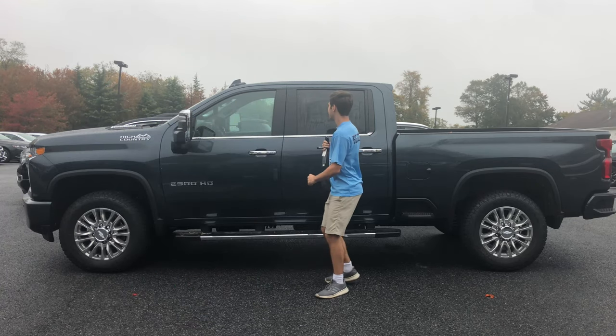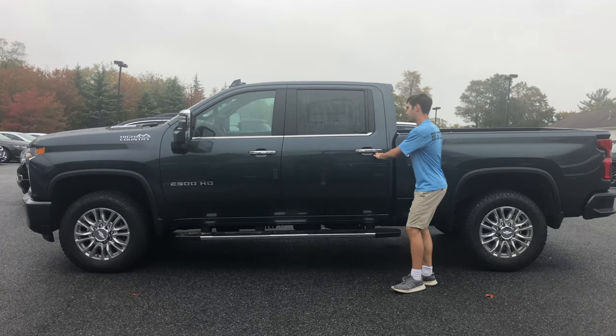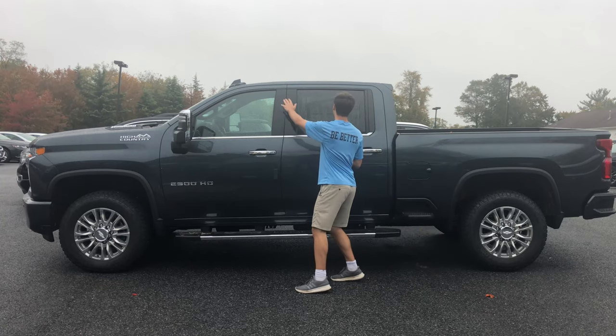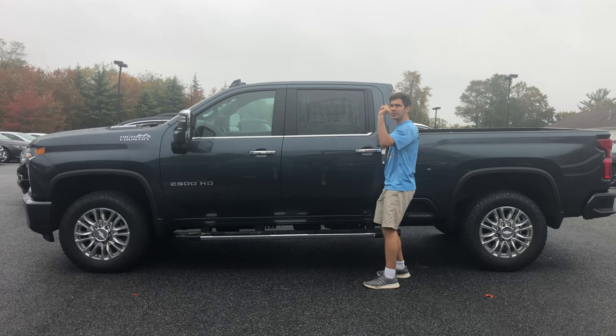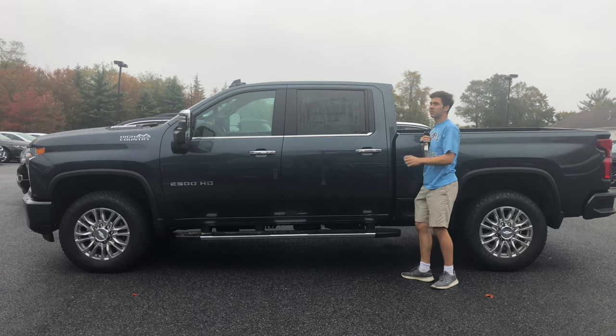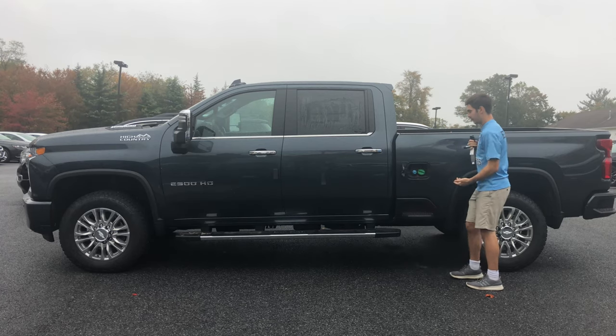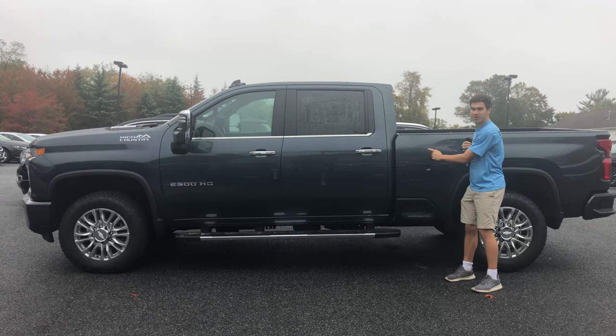Continuing to move down, you see we have these nice chrome door handles right here. And one thing I really like about this truck is how the roofline barely slips down. It just slips down a little bit, and then you have this tiny little overhang at the end. I really like that. Moving along your bed, you have your fuel cap right here, diesel emission fluid as well.